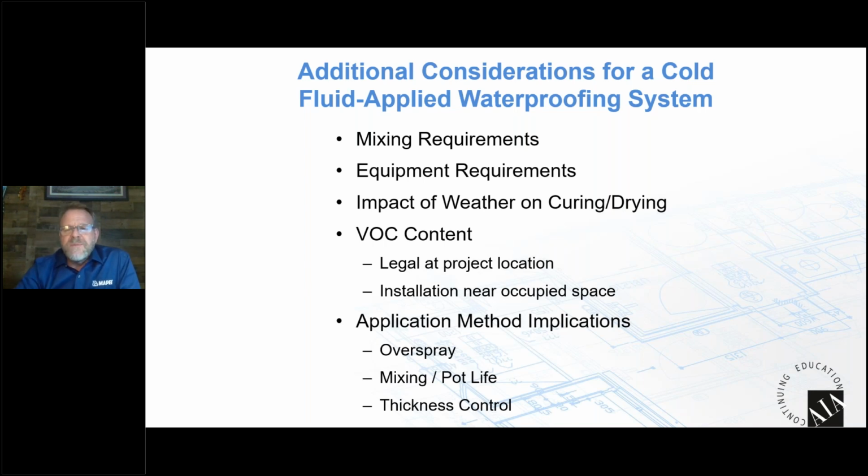And how will the weather impact the ability of the waterproofing to cure and dry properly? You know, is the waterproofing good after several hours if you happen to catch a rainstorm? What are the temperature factors that are involved? These types of things all need to be taken into account.